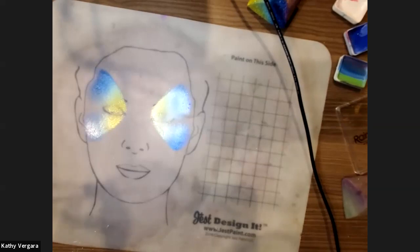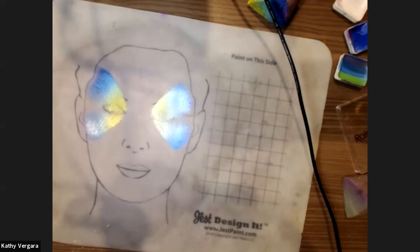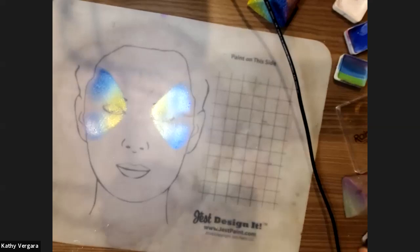Okay, so we got like 1 minute to spare. Actually, a little more than 1 minute because we started late. Oh, it's true. You're right. So we can definitely finish this tribal design.